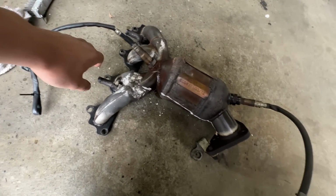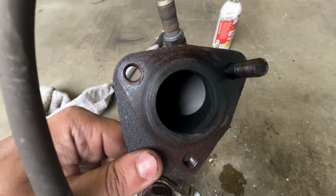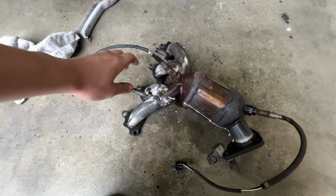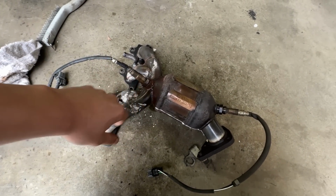It's pretty terrible. Even though the cat is in pretty good shape, it looked on the inside, wasn't too bad. But I think it's just best to replace this all in one part. Do it in one shot so I don't ever have to do this again. Okay guys, now it's the next day and I have the new exhaust manifold here.